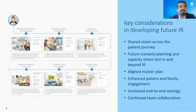So this is just from my learning. What should you consider? What are the key considerations? First of all, to avoid all of that, it's important that you create a shared vision across the patient journey. As I mentioned before, it's not only within your own interventional room that you need to consider improving and infusing the latest technology and new ways of working, but it's very important to have a vision that is across the entire patient journey, so that everybody in the chain can understand what their role is, what the change will be, and what they can expect, and how to make sure that the entire chain is ready.